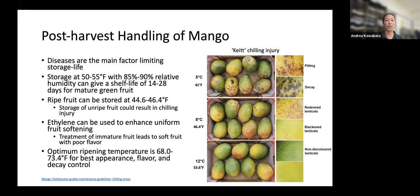Ethylene gas can be used to enhance uniform fruit softening. It doesn't necessarily make it riper, but it can help to soften the fruit so it's more palatable. But using ethylene to treat immature fruits can lead to soft fruit with poor flavor because they're not actually going to ripen properly. So if you've got ripe fruit, the optimal temperature to be holding them at is 68 to 73 degrees for best appearance, flavor, and to help with decay. But you need to eat them quickly.